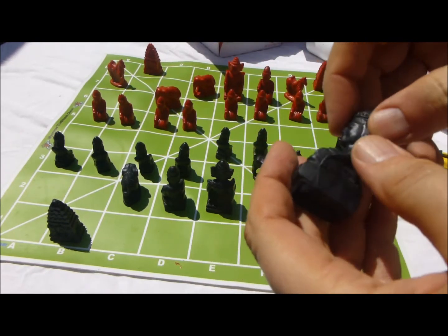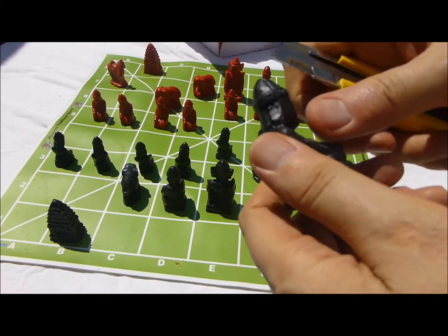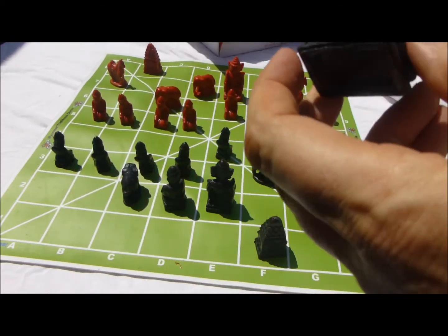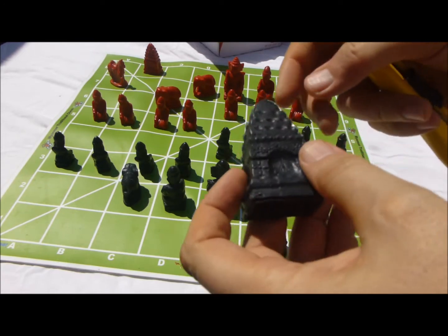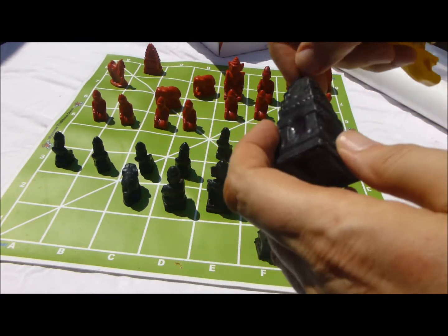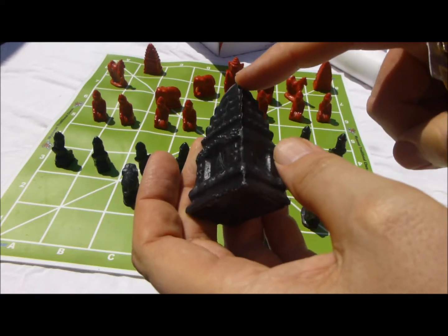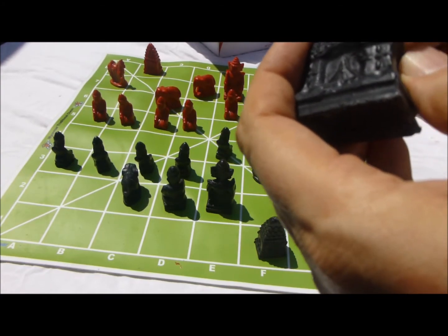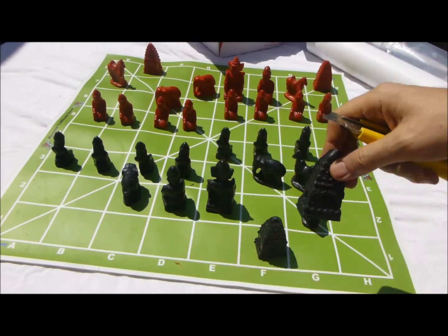If I were going to use one of these sets a lot, I would just kind of carve off some of the rough edges. You know, another thing I like to do sometimes is just take a cigarette lighter. Remember those? And just melt the rough edges. That smooths them out real quick. Okay, but I love it.